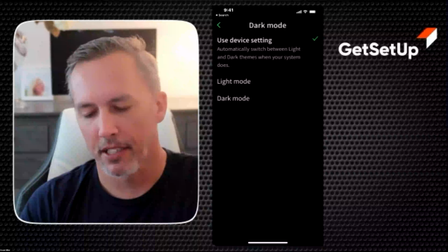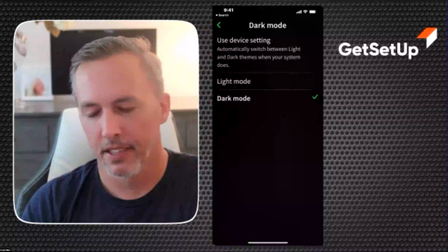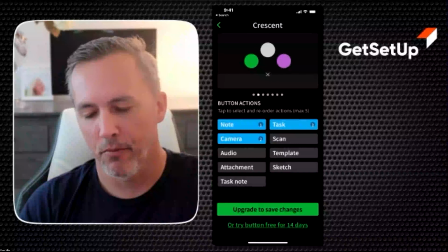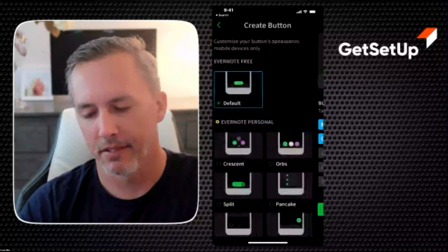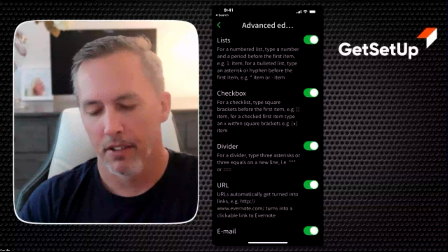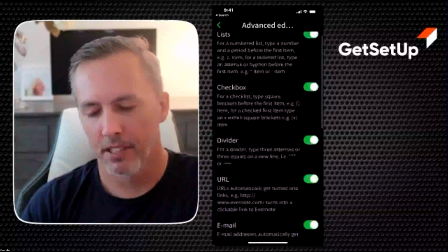Dark mode, obviously, is where you have a white background or a dark background. You can customize that. This create button, if you're using the free version, you can't change it, but if you're using the paid version, you can decide what goes in the create button. You can put up to 6 things on there, and it's just fancy. Notes, you can turn these on and off, whether or not you have these capabilities in your notes. Really easy to find.